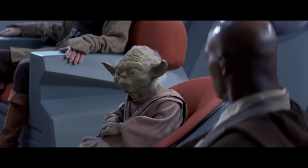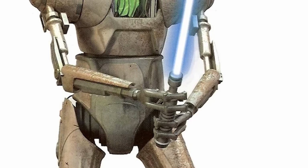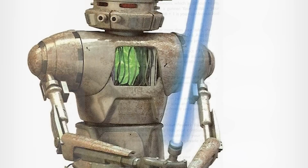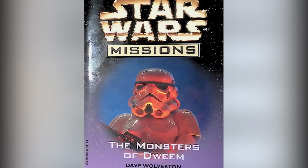However, there is one specific species and actually type of Jedi that I think is goofier than the rest of them, and that is the Iron Knight. Now, as far as I'm aware, the Iron Knight first appeared in the Star Wars Missions series, which was a pretty unique sort of book-based RPG. You sort of read along the book, and you've got a dice that you roll as you play. Pretty cool. Anyway, book 14 is called The Monsters of Dweem.